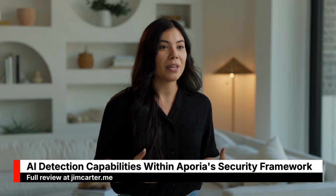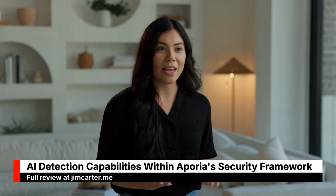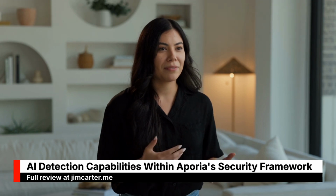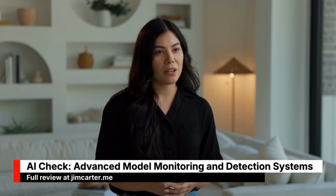What makes Aporia special is how it handles three critical areas. First, it monitors AI systems in real time, catching any weird behavior or accuracy issues before they become problems. Second, it's got robust security features that protect against data leaks and system manipulation. And third, it helps companies stay compliant with all those tricky AI regulations.